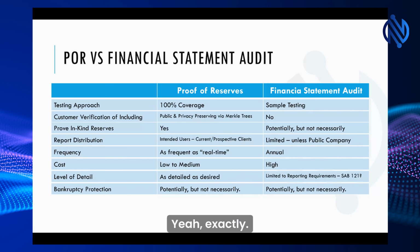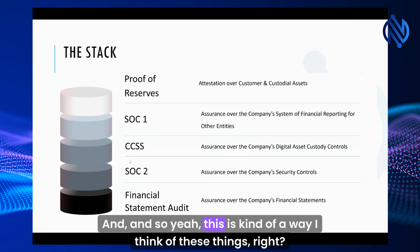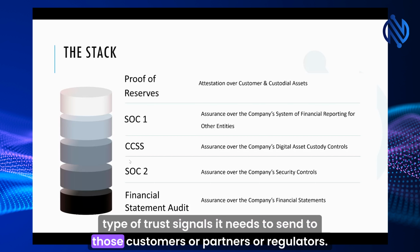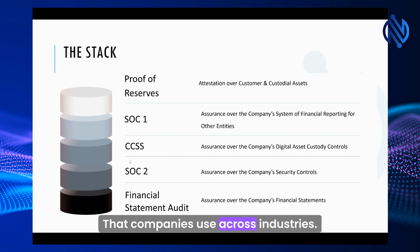Yeah, exactly. All right. I think we want to cover off just by putting some of this in context in the overall assurance stack. This is a way I think of these things. It's not one or the other. It's going to be based on the business, the type of customers it has, the type of trust signals it needs to send to those customers or partners or regulators. And there's a whole bunch of different private company, third-party attestation or third-party assurance products that companies use across industries.